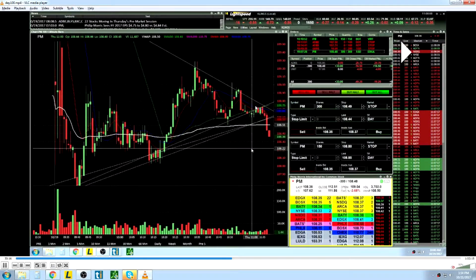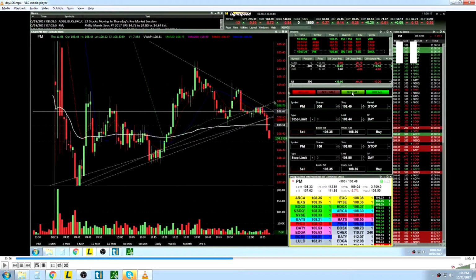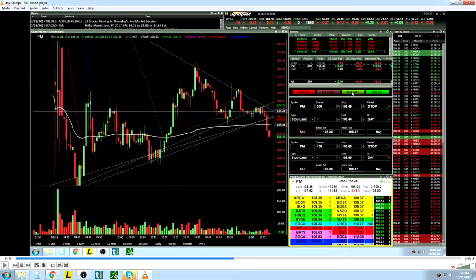Okay, now I'm looking at it for a triangle. I shorted out of the triangle and I didn't even care about VWAP. No, I did. I shorted it underneath VWAP, and once it broke VWAP, it made a nice move. So my profit target is 108.20. So 30 cents, and I'm risking about 20 cents. Yeah, I risked about 15 cents. That's about a 2-to-1 trade here. I wrote 65. Yeah, there's some distance in there.